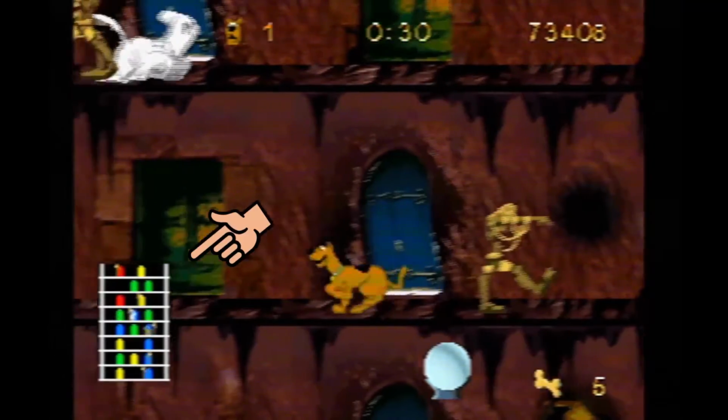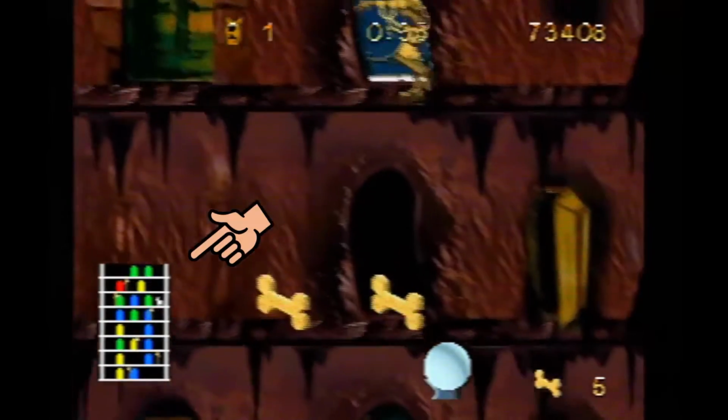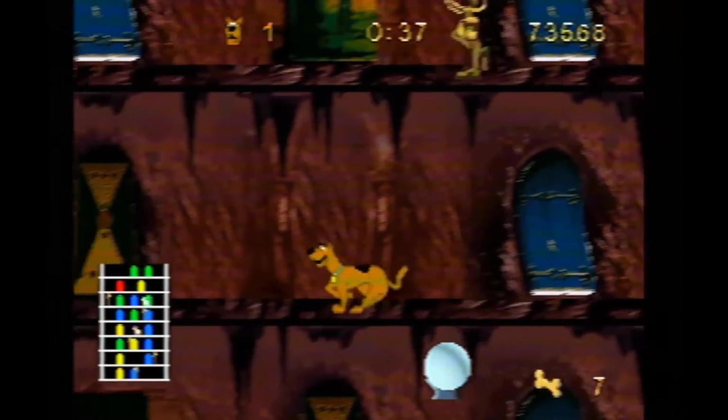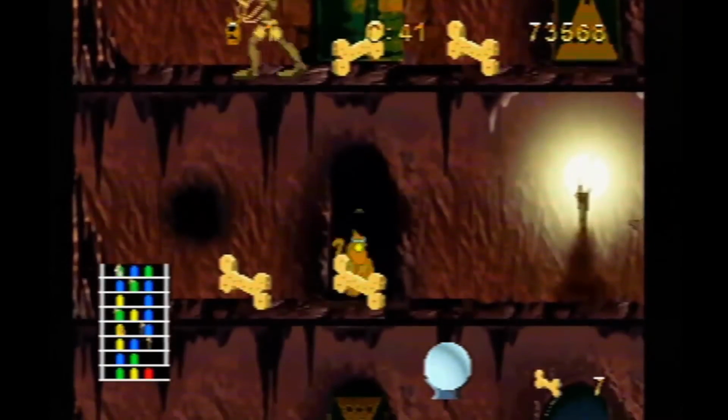In place of your progress bar, you have a map. It shows Scooby, the floors, the doors, the exit, and the enemies. Later on, it will have to scroll due to having so many floors. It can be misleading, so just keep that in mind when you're trying to use it to navigate.